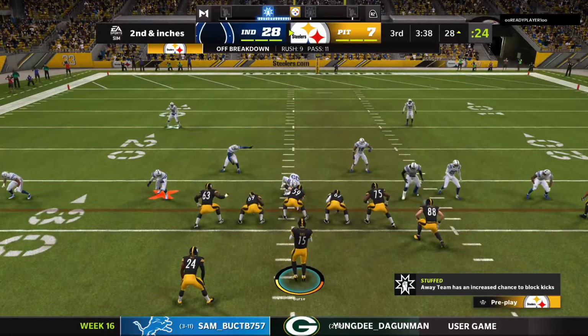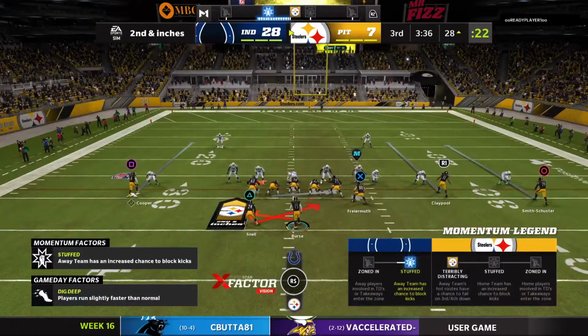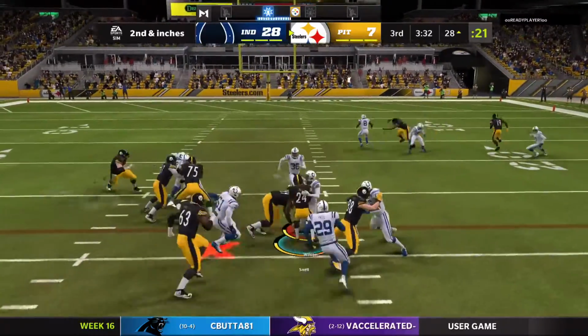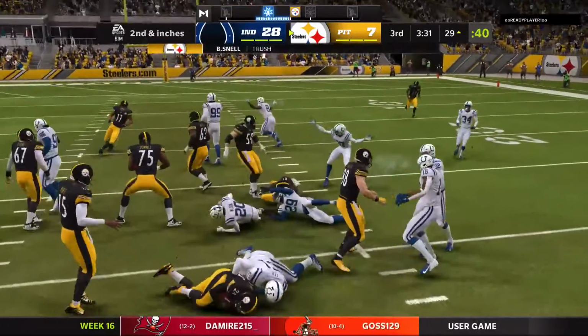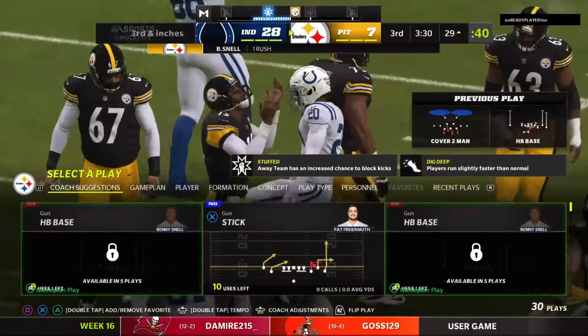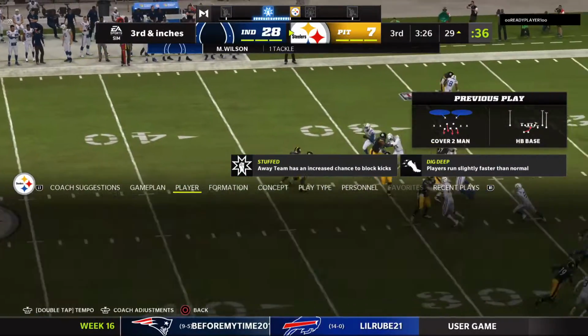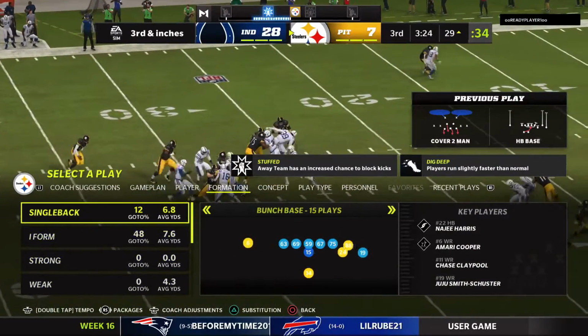Options galore here. Second and a few inches. Snell on the shotgun handoff. And nothing doing. He's immediately taken down at the line of scrimmage. They'll say no gain on the play, so it was looking good, but nothing there, and now it's third down and inches.